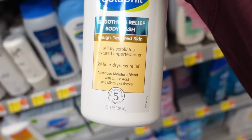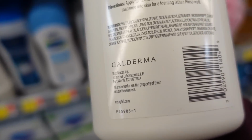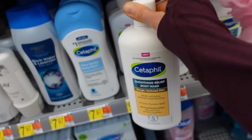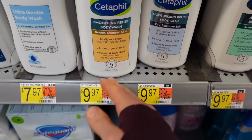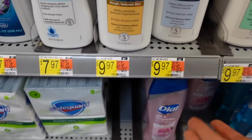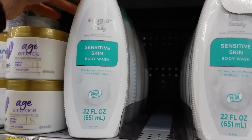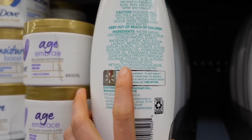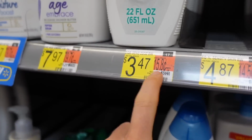And they also have this smoothing relief body wash for rough textured skin with lactic acid and shea butter. This is a really mild cleanser for the body, but honestly, if you do have really dry, rough textured skin, like on the arms, the legs, the back, don't use body wash there. Just use water. I mean, unless it's visibly dirty, that's just going to contribute more to the problem. Equate's got a sensitive skin body wash here that, unfortunately, has a preservative that is a common allergen. But $3.47, that's a good price.